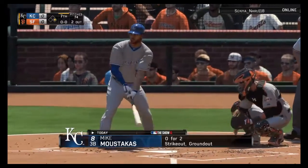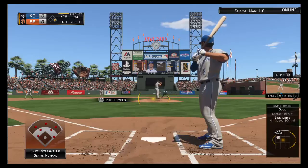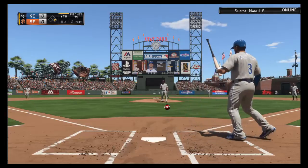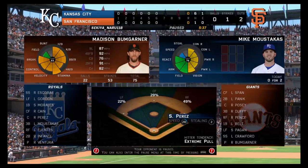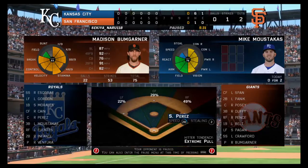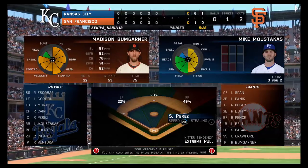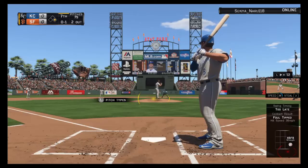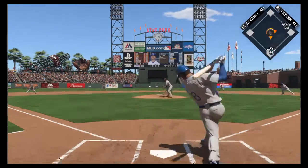Mike Moustakas will dig in for the 3rd time now. He's struck out and bounced out in his first 2 trips. First offering on its way. Into the seats. 0-1. Two out with the possible go-ahead run at first. Now some action out in the Giants bullpen as they'll have both the left-hander and a right-hander get loose.